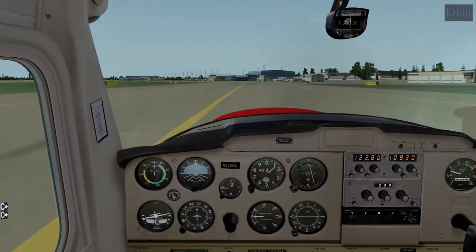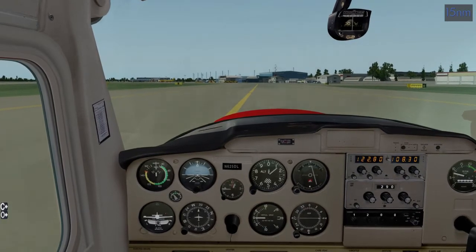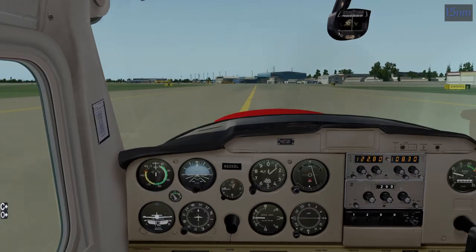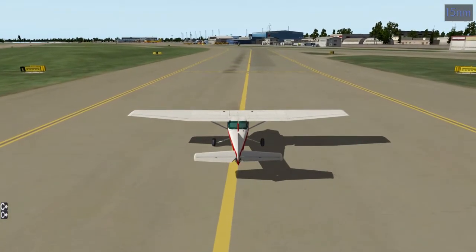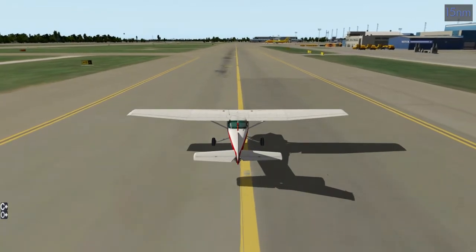On a tiny runway, at a tiny airport, you have to concentrate a lot harder. And you have to be a lot more precise, of course, laterally and vertically, because you've got to land at the end of the runway. But at these big runways, you kind of just fart around and just land. I don't know. Alright, looks like there's some fuel over there. At least I think that's fuel.